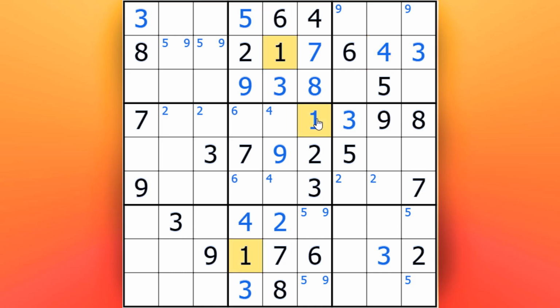Nothing more on the 1 at this stage. 2s, nothing new on the 2s either. 3s, they're all done. 4s, still can't put in any other 4s anywhere. Oh, we can down there, which means we're going to have a Snyder pair on the 4s here. 5, that's it on the 5s. 6s and 7s. Where is 8?